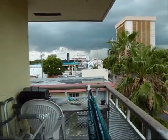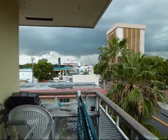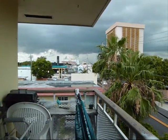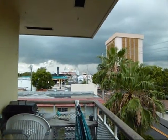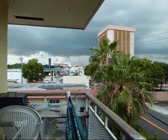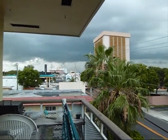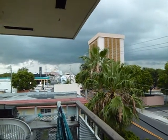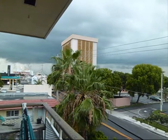Well, we just got an extreme weather alert on the computer. So I came out here to see what it's about. And it looks like we got a couple of good sized thunderstorms around. Some lightning flashing. And we'll watch it for a little bit.